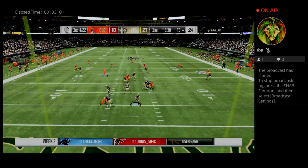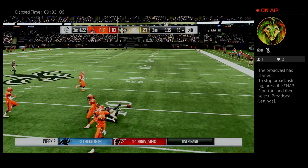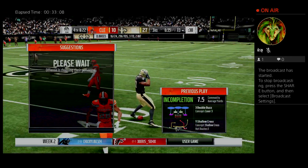On 3rd and long, it's Breeze. Flush to his right. It's incomplete. Took a shot, couldn't connect.